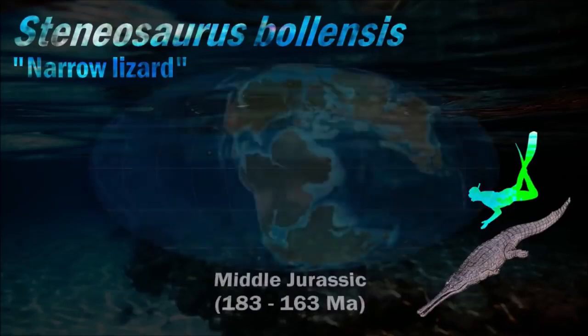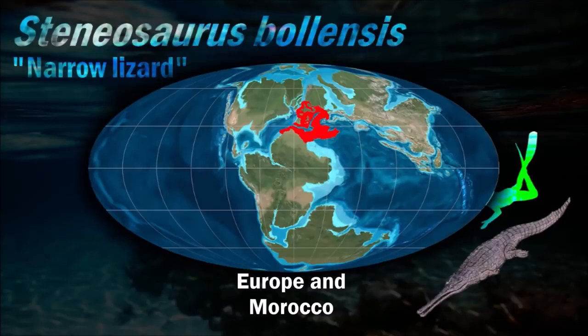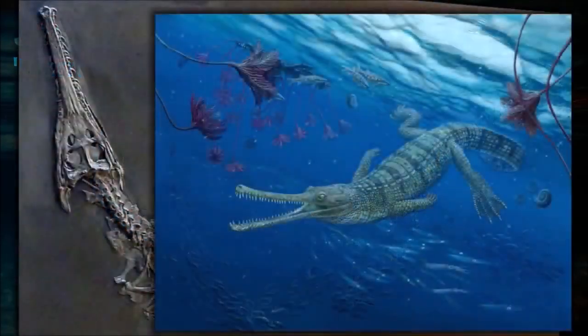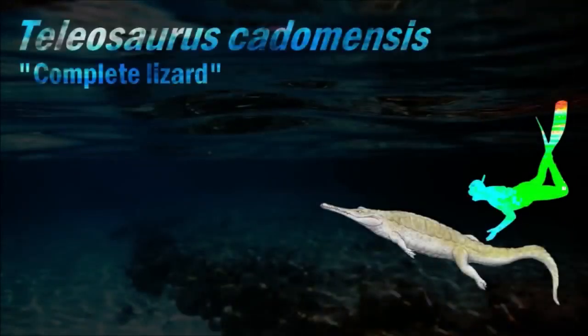Thalattosuchians are colloquially referred to as marine crocodiles or sea crocodiles, though they are not members of Crocodilia. It is believed that Steneosaurus lived in coastal waters where it could hunt for animals like fish as well as possibly other small marine organisms.